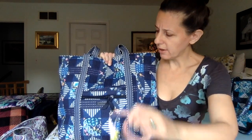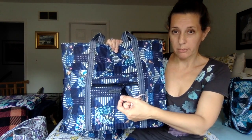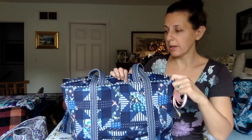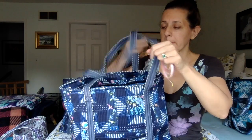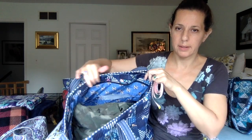And I will turn this inside out to show the lining. But it's your basic slip pocket and your zipper pocket on top, ribbon zipper pull, which is nice, and soft plastic zipper. I just have a sweatshirt in here right now to give it some body. And that hidden slip pocket up there.